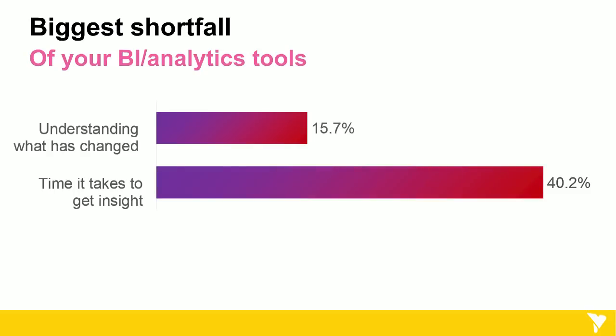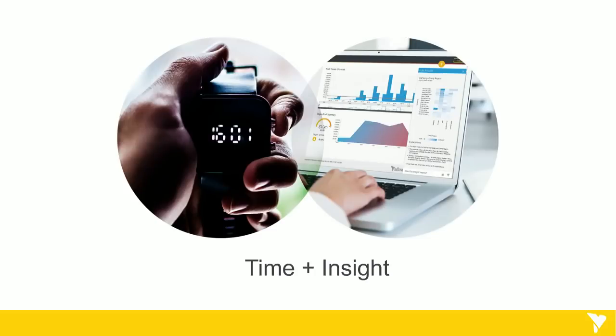And asking these leaders what the biggest shortfall is, there were two things. It was understanding what's changed, so trying to churn through the data to find out what's happened. And time: the time it takes to get the insights they need to run their business. That was number one with a bullet. And those two things, time and insight, are what automation can help deliver.